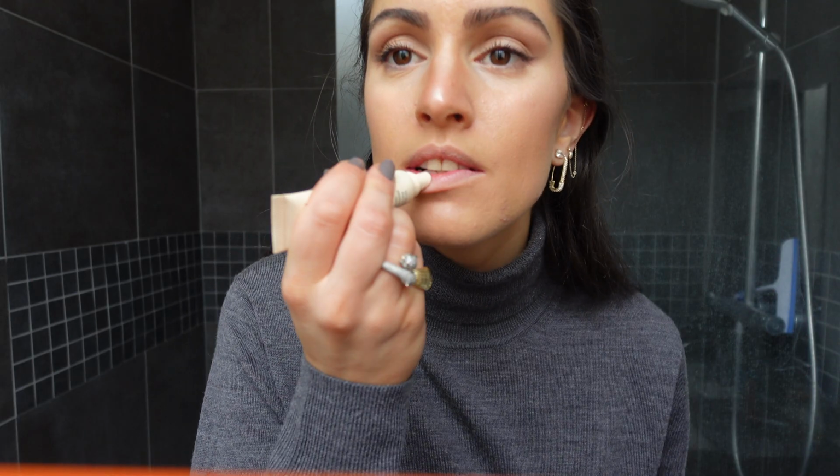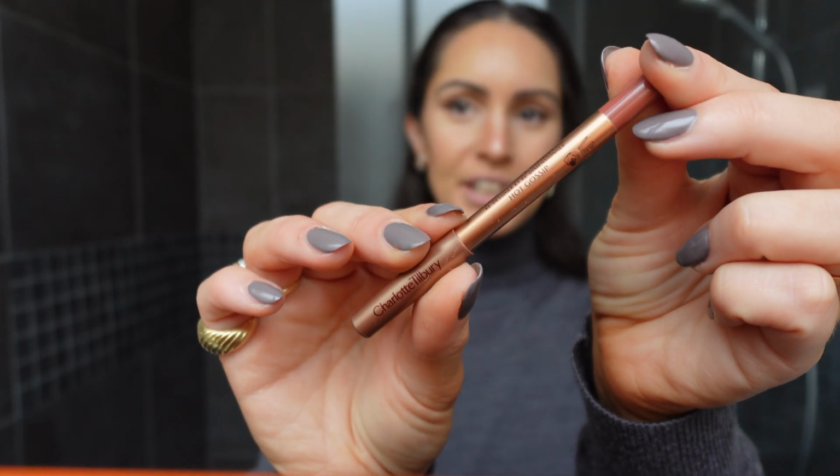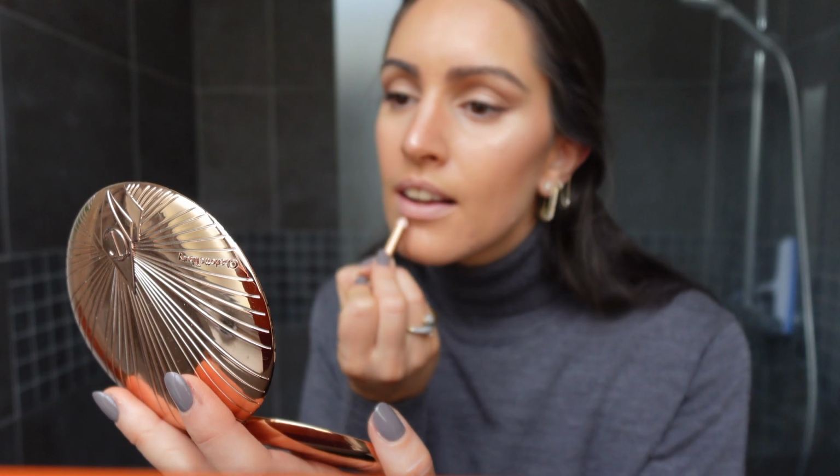I'm gonna do a little bit of the Patyka lip balm, wait for 30 seconds to a minute, and it cures the lips super quick. It's a really, really nice quick fix for the lips. Charlotte Tilbury in Hot Gossip. This has been my go-to lip liner lately. And then I kind of blend it in with my finger. Once again, it's all about nature's touch.